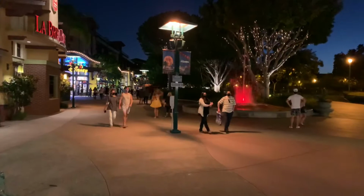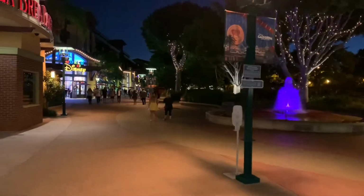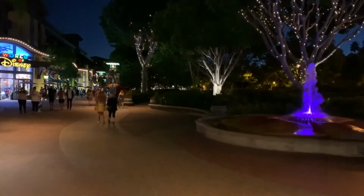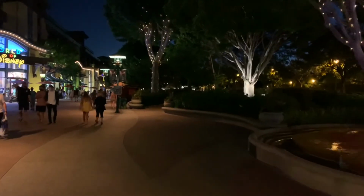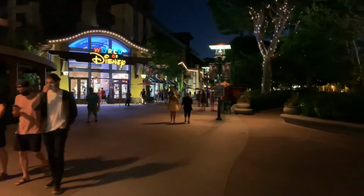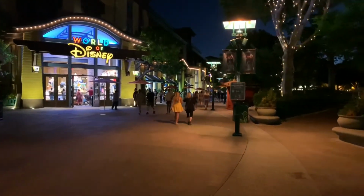It is really cool to be walking through Downtown Disney at night. I haven't been at the Disneyland Resort at night in quite some time now. Quite some time. It is a totally different atmosphere though. Really cool.